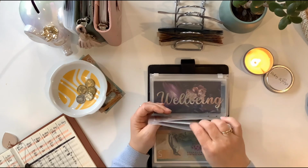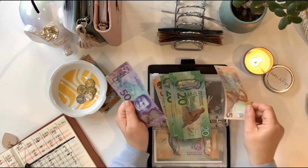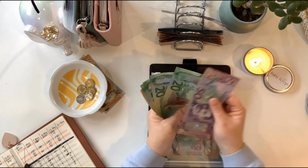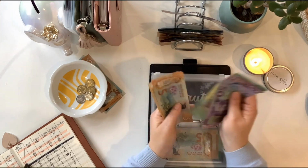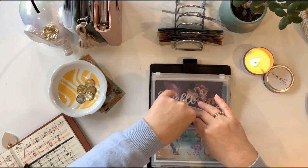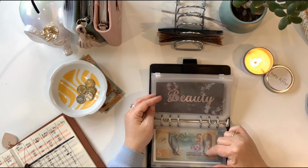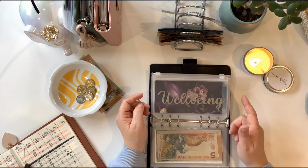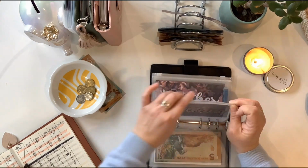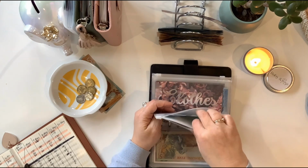Beauty, as I mentioned, haircut incoming. So the $55 I'd saved from the self-care challenge is going into this. So now in beauty we've got 50, 70, 90, 110, 130, 5, 140. And I think I'm about $40 shy of what I need. But remember, I've got $25 in my personal spending, and I've also got a miscellaneous envelope that I can use in the back of this folder just in case. So we'll see how we go. But next week you'll probably see I've used up all my personal funds and maybe some of my miscellaneous.